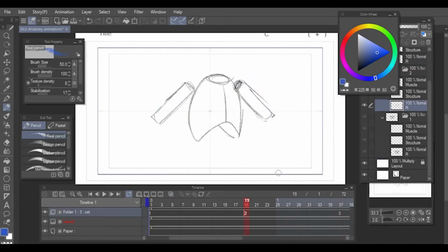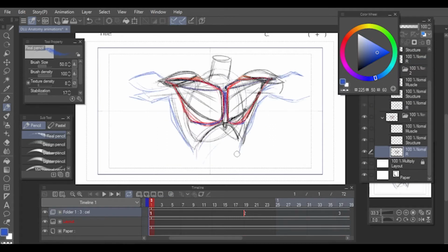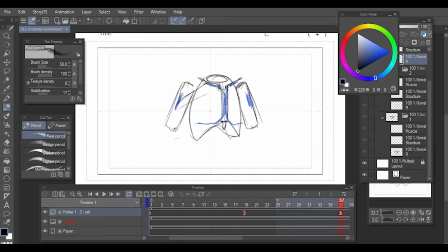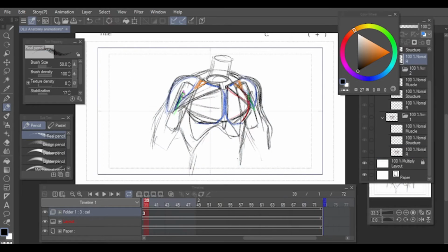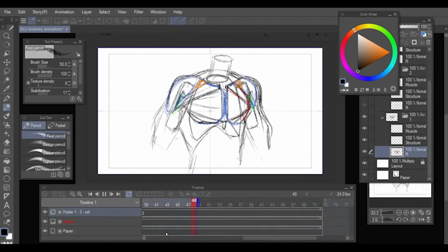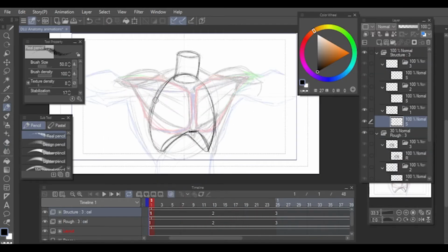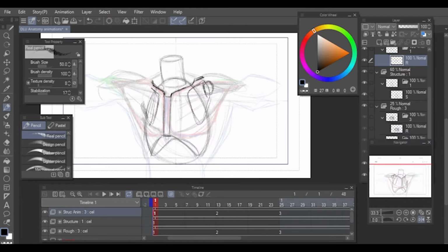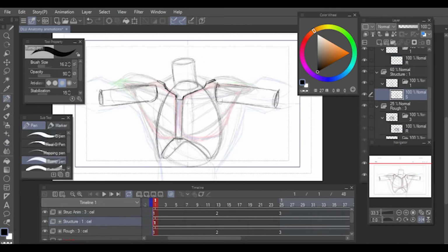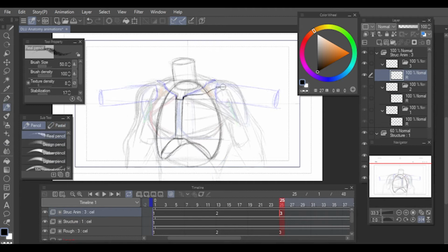This rough pass is kinda like a study. I'm planning the main poses, checking out concepts like where the muscle originates and inserts. I'm also using different colors to help me identify where anatomical things are and so on. Now I'm doing a cleaner pass of what I call the structure, which is the ribcage, and since it's not going to move, that layer is a hold.